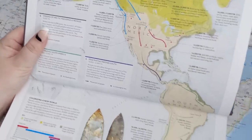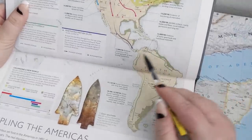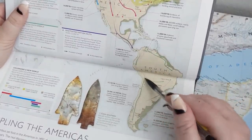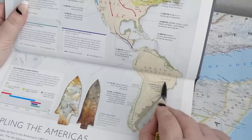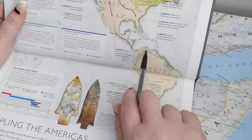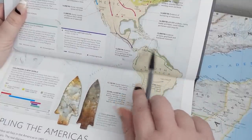Why were they climbing the Andes? That sounds so perilous. But here they went down the coast. I guess they were just kind of following the ocean, exploring the mountains all the way down as far as they could go. There's the ones that crossed the Andes up into Patagonia. And then some that followed this coast up through the jungle and the Amazon.